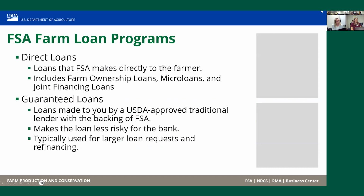Okay, so just an overview, we've got two main categories on the loans. We have direct loans, which are loans that FSA makes directly to the farmer. So those funds come from the federal government. This includes the farm ownership loans, micro loans, and joint financing loans.